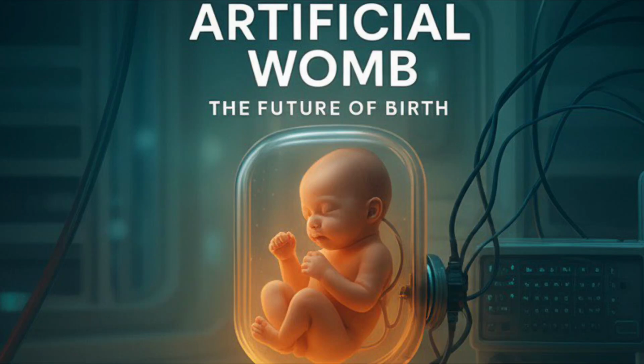Imagine, for a moment, a tiny, incredibly fragile human life, maybe born far, far too early, struggling, facing just immense odds. What if, instead of the usual incubator environment, we could place that life back into something that feels, well, almost like a womb, warm, liquid, supportive? What if we could artificially recreate that?